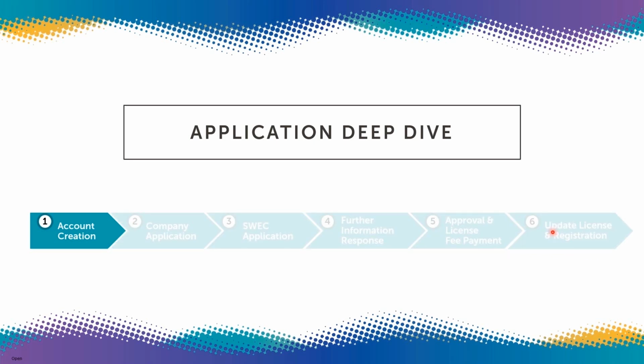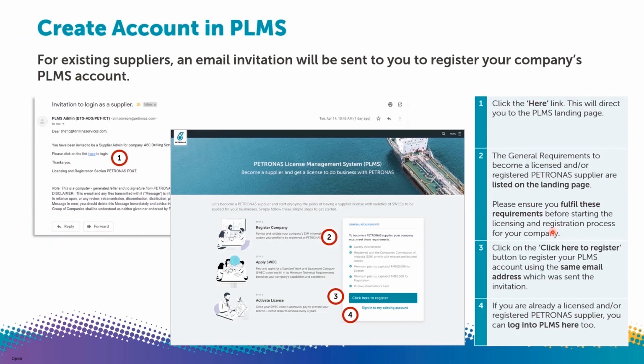So, starting with account creation, when PLMS is live, you will be sent a system-generated email inviting you to register your company PLMS account. All of you are already our licensed or registered vendors in ROS and active. So when we go live later on, you will get an email notification saying that you have been invited to be a supplier admin for your company name, and then you just have to click here to log into PLMS.